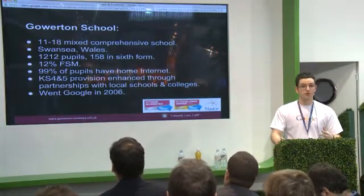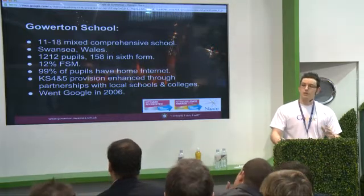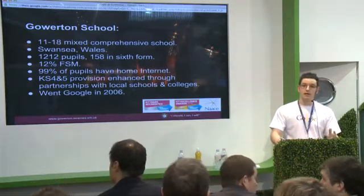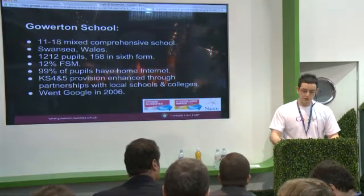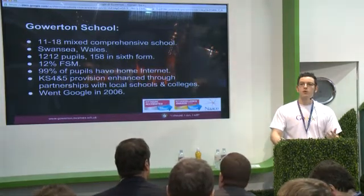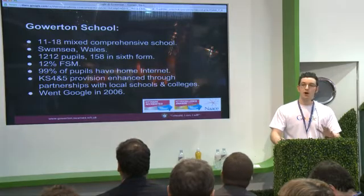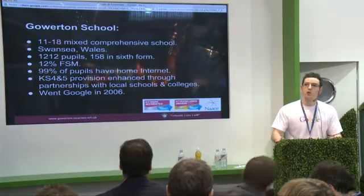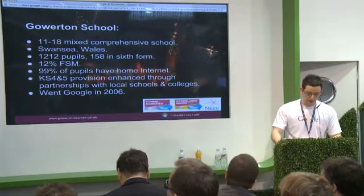Key Stage 4 and 5 provision in our school is enhanced through partnerships with other schools in the community. So people this morning may be learning in Gowerton School, but may travel to college this afternoon. So it's very important for us to enable pupils to access the curriculum, irrespective of where they are within Swansea or the world, in fact, and be able to access that curriculum on any type of device.